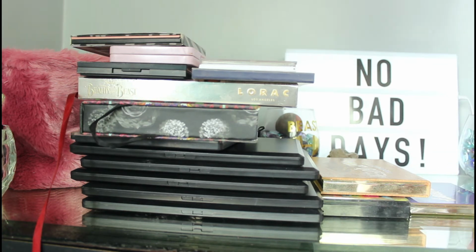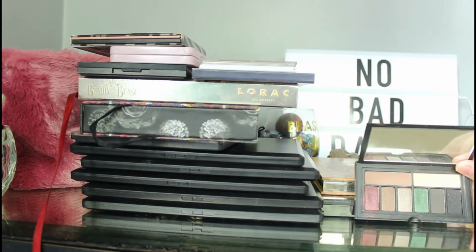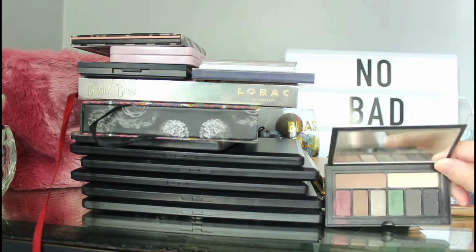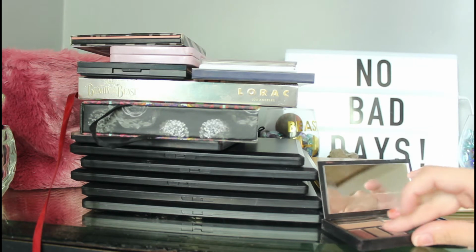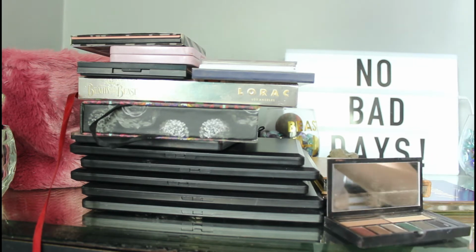This Smashbox one, my friend Susan also sent this to me. I really haven't used this one much. I think I've used it twice so far. I really want to get some more use out of it. There are some pretty shades, but for some reason I just haven't reached for it all that much.